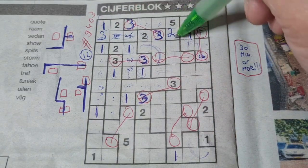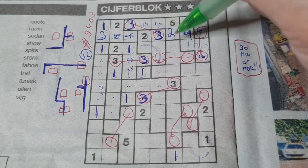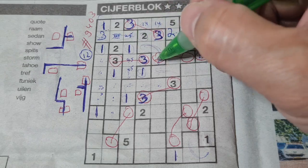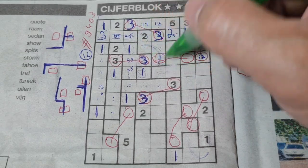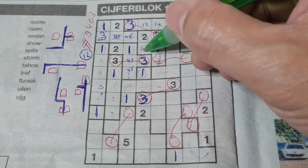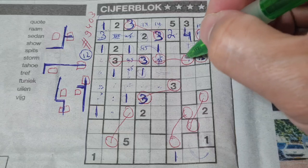2 numbers left in this L-shaped area, for the numbers 1 and 4, 1 and 4. Let me mark those. This box can be 1. So 1. And that box can be 1. So 1 box left for the 1 in this area is supposed to be here. 2 numbers left in this area, 4 and 5, 4 and 5. Yeah, connected with each other.